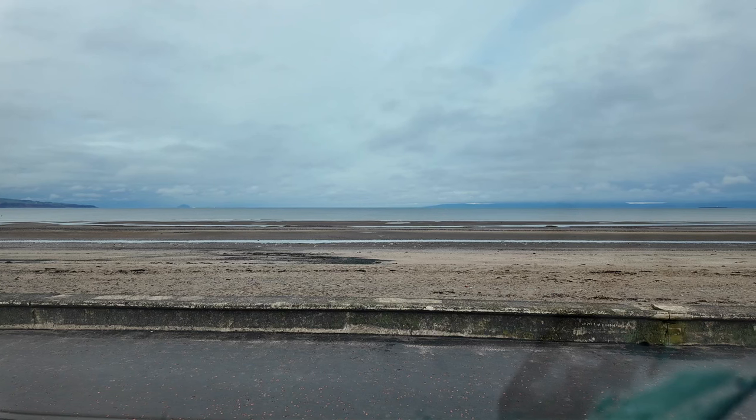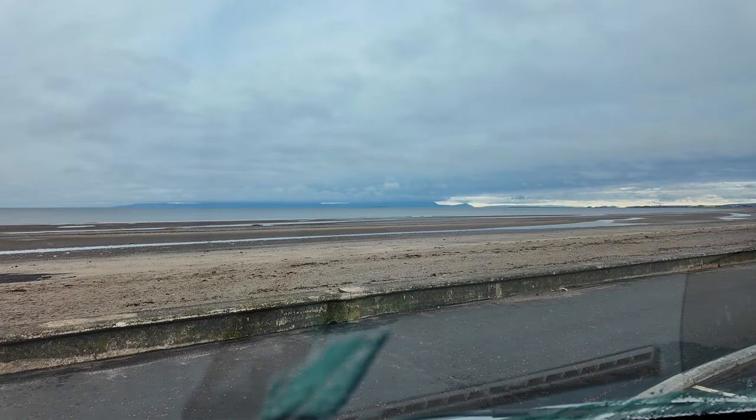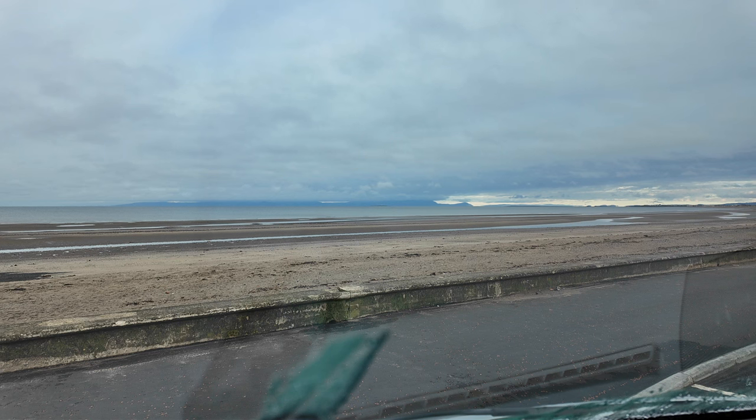And now that the clouds have broken a little bit from yesterday, I don't know if you can see across there, we've actually got the Isle of Arran in the distance as well. The tide has gone right out. I can't believe how far in the tide was yesterday when we got here. But the tide's right out at the moment.